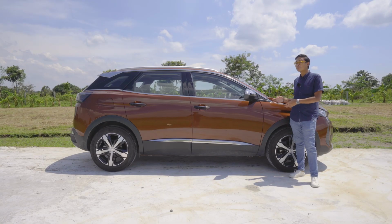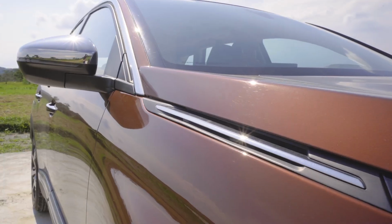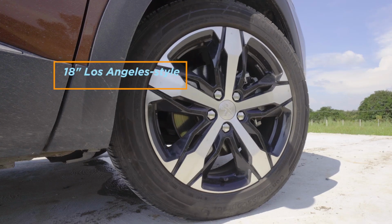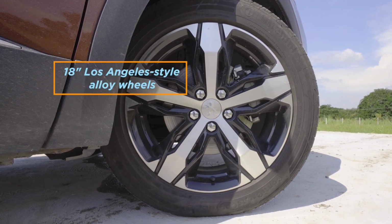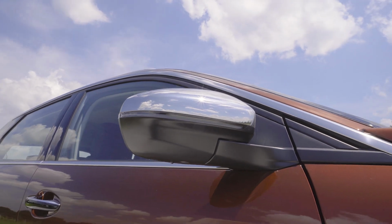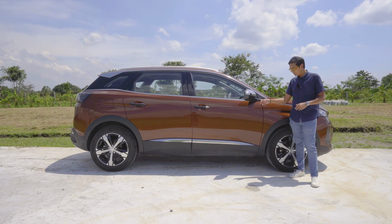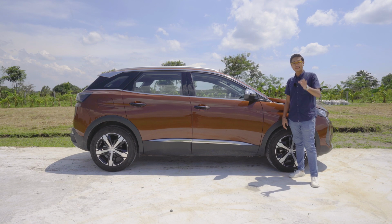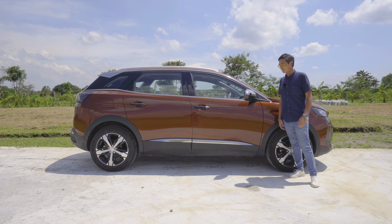Over here at the side, you get more chrome accents just to accentuate more of the character lines of the 3008. You also get 18-inch Los Angeles styled alloy wheels. But another cool feature here is there's actually a little Easter egg under the side mirrors. When you open the door at night, you can see that there's a spotlight that shows the logo of the brand. Now onto the rear.